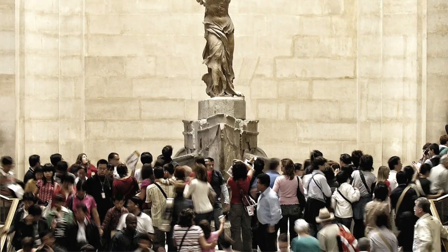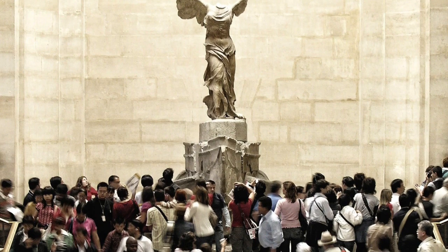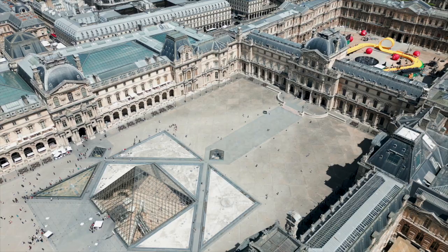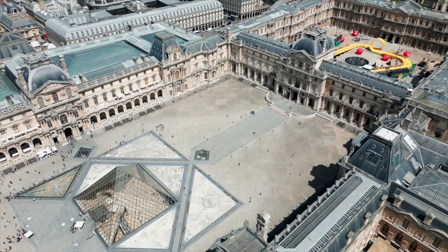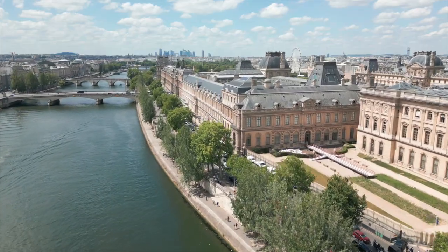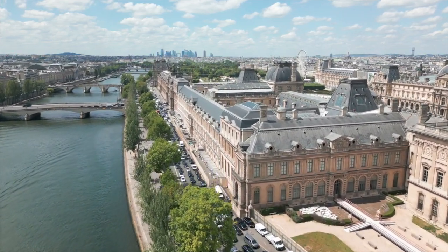Another highlight is the Winged Victory of Samothrace, a stunning marble sculpture of Nike, the Greek goddess of victory, known for its dynamic and breathtaking beauty. With so much to see, navigating the Louvre can be overwhelming. But fear not. Here are some tips to make the most of your visit.